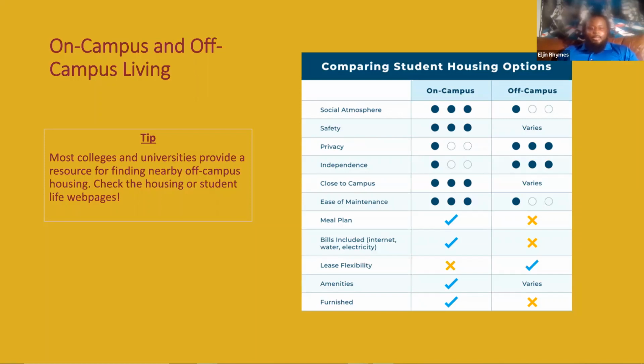And in terms of amenities and furnishing, again, this is very subjective. It varies on where you go and who you're signing a lease with. So please keep that in mind.